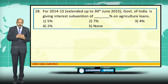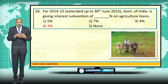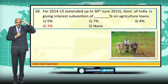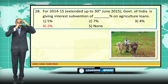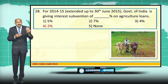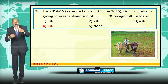For 2014-15, extended up to 30 June 2015, Government of India is giving interest subvention of, the answer here is 2% on agriculture loans. What is interest subvention? Banks are not supposed to give loans below base rate. But for agriculture, banks will give loans at rates lesser than base rate. But banks will get this gap, that is known as interest subvention. Farmers are getting loans at 7% rate of interest, up to 3 lakhs per farmer, and 2% interest will be paid by Government of India to banks, that is known as interest subvention.